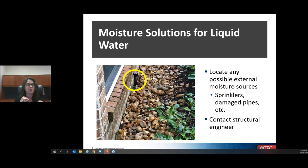So the point of this is if you can figure out, are there any obvious causes of liquid water coming in? You know, is it a burst pipe? Is it poor grading, sprinklers, things like that? That might be something that you can offer and troubleshoot a fix for. If you can't find anything obvious like that, it's time to contact a structural engineer to figure out what's causing that. The reason that I talk a little bit separately about liquid water versus moisture is they're two very different things. So remember, this presentation focuses mostly on solutions for moisture vapor, not liquid water.